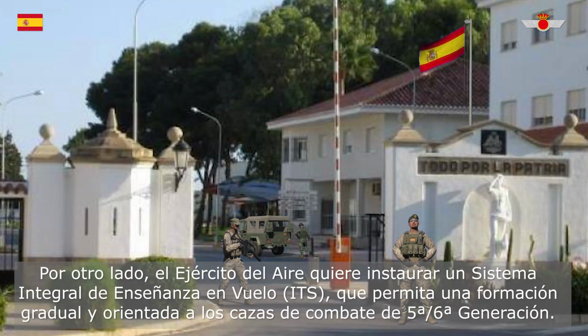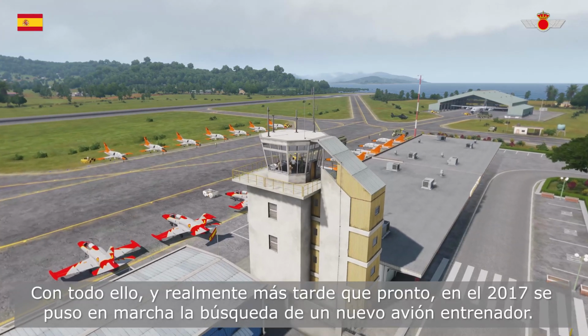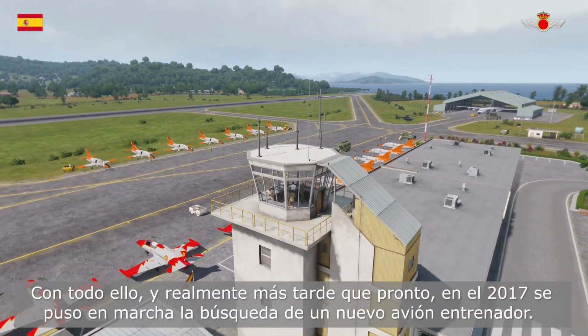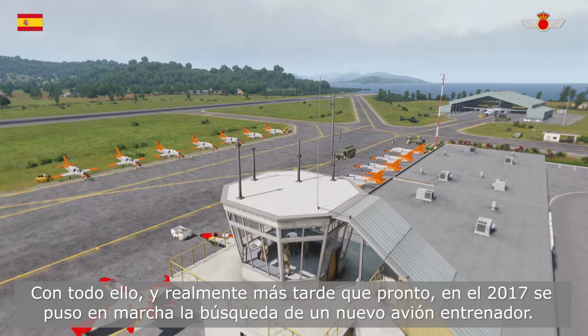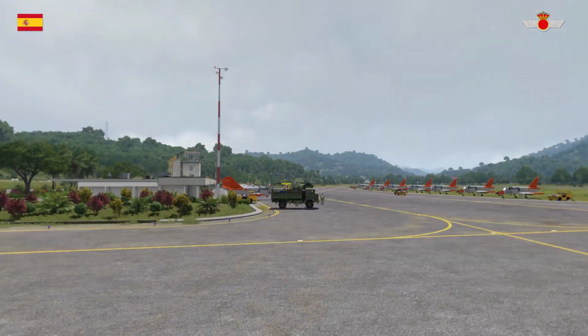On the other hand, the Air Force needs to establish an integral system of teaching in flight, ITS, where the training aircraft used allow a gradual formation oriented to the new aerial combat systems. With all this, and really, sooner rather than later, last year, 2017, an urgent search for a replacement for the CASA C-101 was launched.